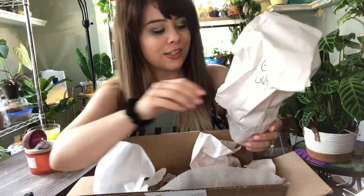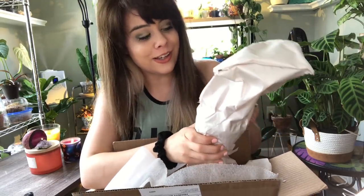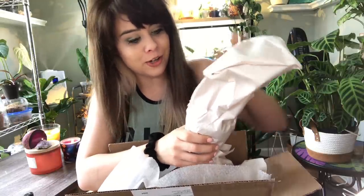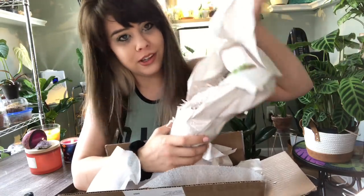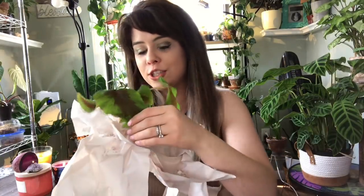Good packaging is such a blessing, but at the same time, it's so difficult to get your plants out. Half the time I end up damaging or injuring the plant that I'm trying to get out. This packaging is incredible. You really can't beat it. Ooh, this one's really beautiful and has large leaves too.